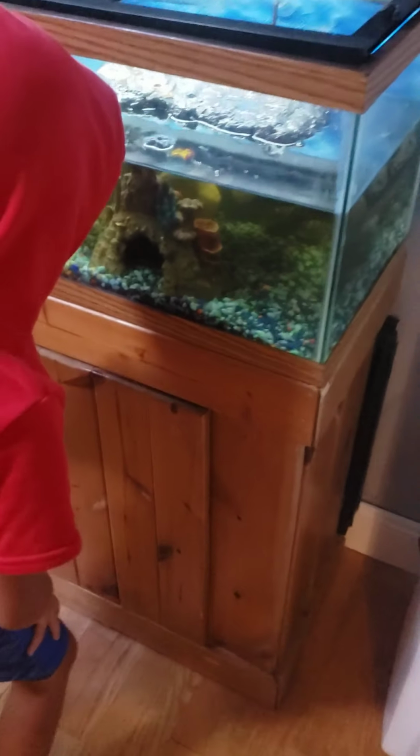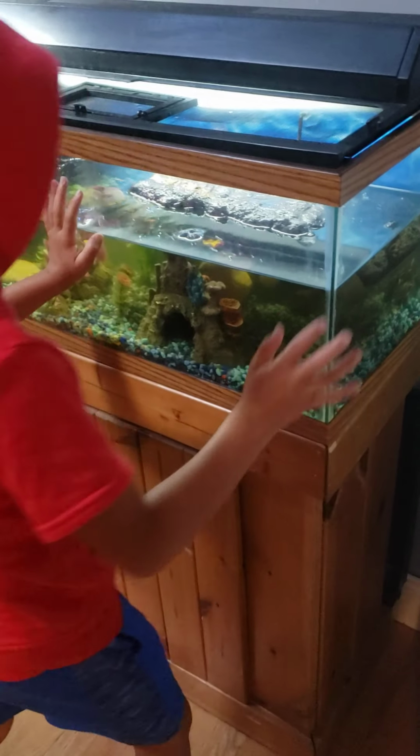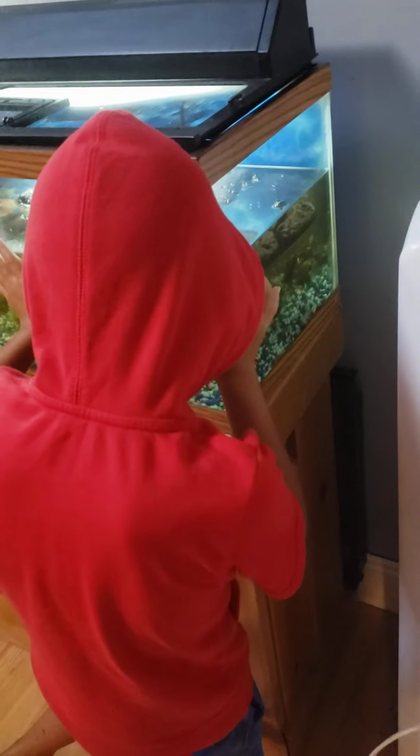So we are in the middle of cleaning this tank, right? Yes. Just want to see Godzilla. I don't see Godzilla. I can actually find Godzilla. I know where he can go. This guy really wants to hide some places. Yes, he does. So what do we got in there?